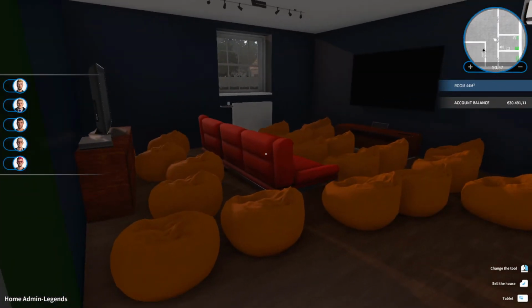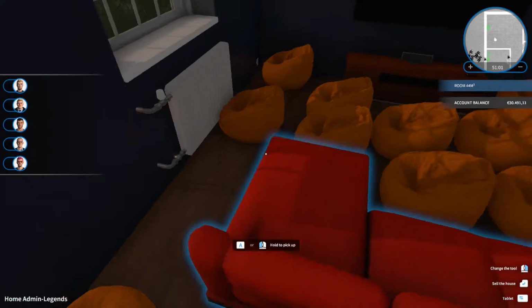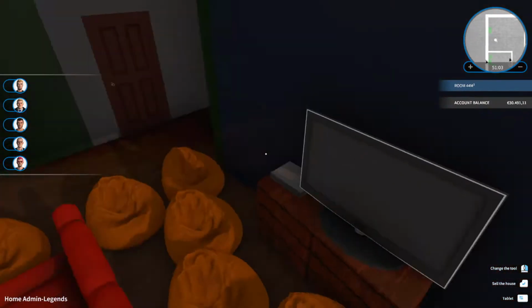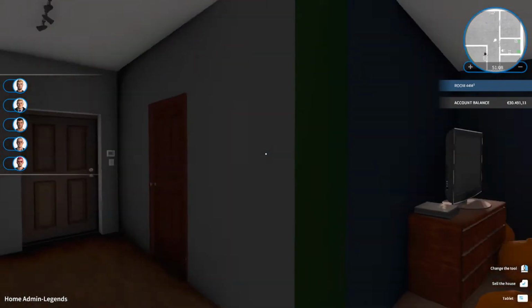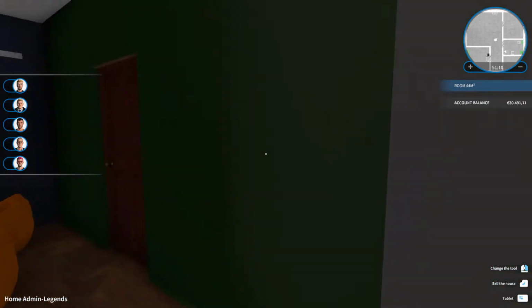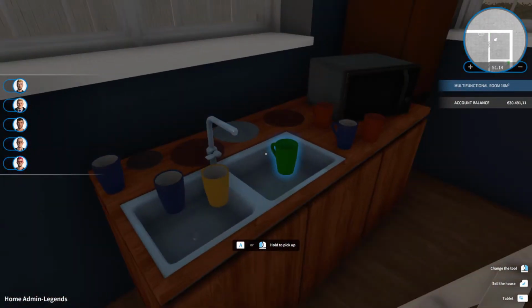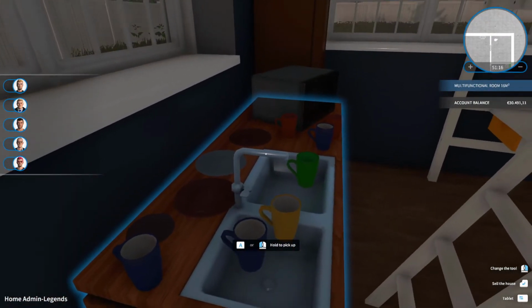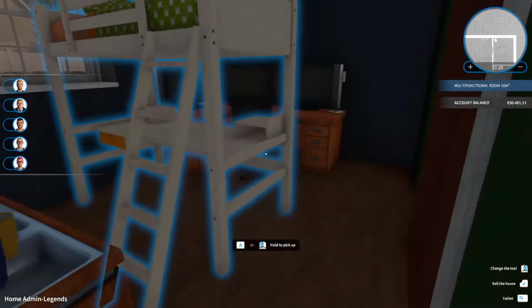Then you have this place, because you have so many friends, they all get a separate beanbag. So every single beanbag is for a single person, as you can see. You also have this beautiful TV. Then you have this totally accurate wall painting job that I did. And then if you get inside of here, you have your washing basin, so you can wash everything. It comes with these floating cups, of course.